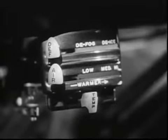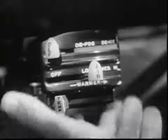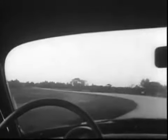For instance, in warm, rainy weather, you can turn the heat off entirely, turn the blower on, and fill the car with cool outside air. Our defroster is controlled just as easily. With the wide defroster slots beneath the windshield, ice, steam, and fog are melted away more rapidly than I ever thought possible.